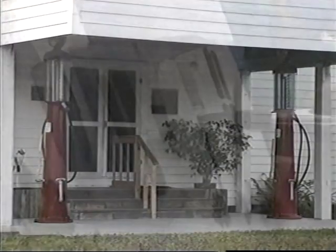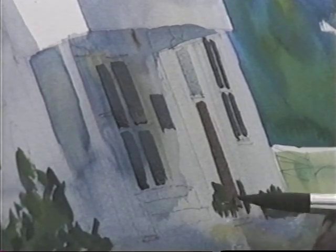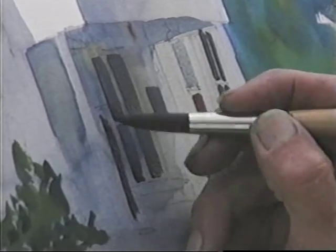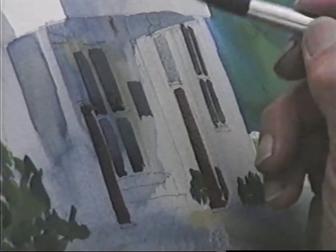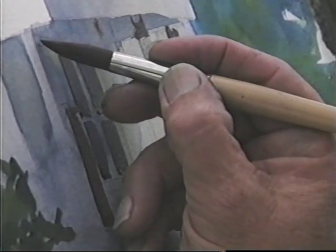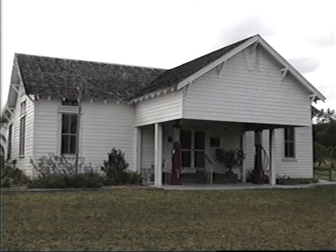Now I'm gonna start on those pumps. I'm not sure those were the original pumps either. Could be. Bring that down. And the same over here. These don't have to be perfect. What I usually do is I'll take something like this back home and square up the edges later if I feel like it needs it. I kind of like the loose feeling of a painting on location, when it's done very quickly, because the sun is moving and you don't have a whole lot of time.